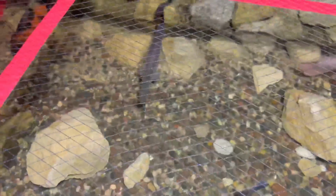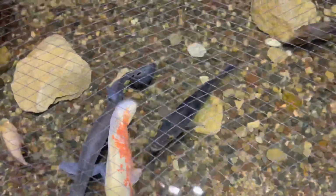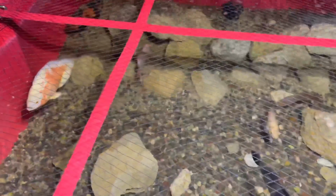See the clown knife coming out. That thing is huge. Look how long he is. This is a massive fish. Pinky back there, the other clown knife back there, the Vieja. Everybody in here is doing great. You can see the pond is still crystal clear, doing fine, loving it. The best thing I could have ever done in my fish room is make this pond, man.